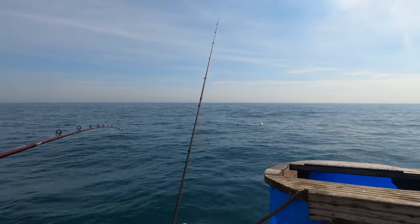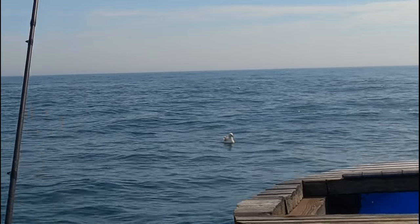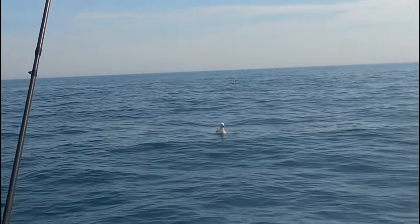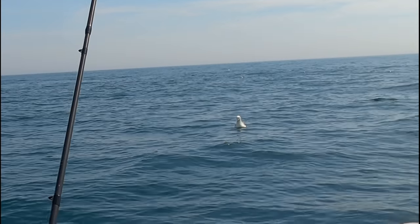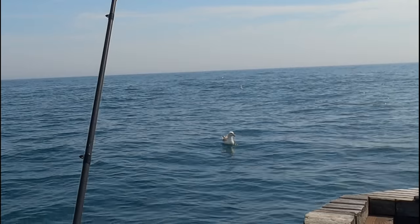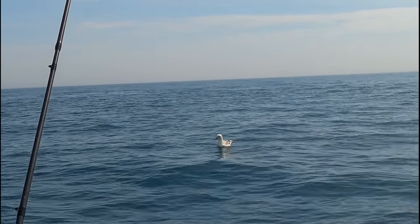Queue of seabirds waiting behind us. We've got a fulmar and two what look like common gulls behind that. The fulmar's at the front of the queue because they're quite aggressive and stroppy. I'd chuck you some fish, mate, but we haven't got enough to throw away at the moment.